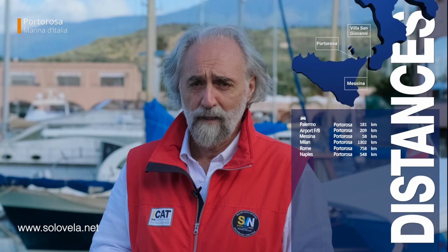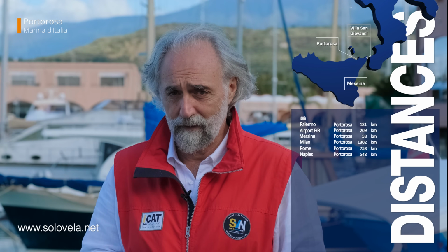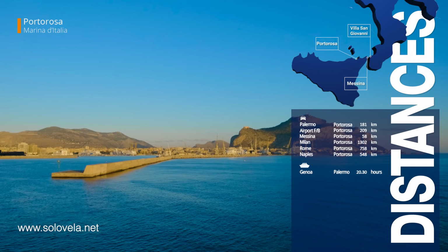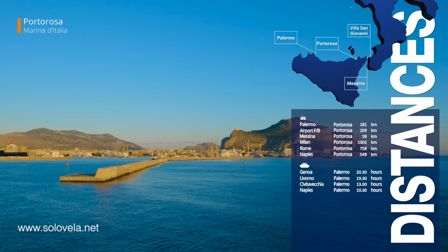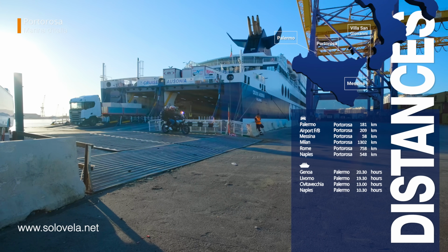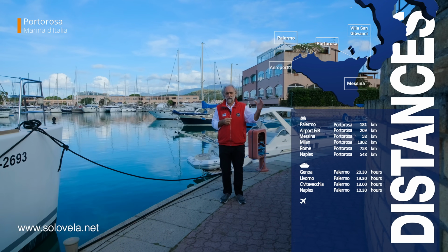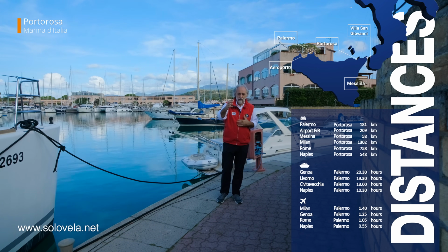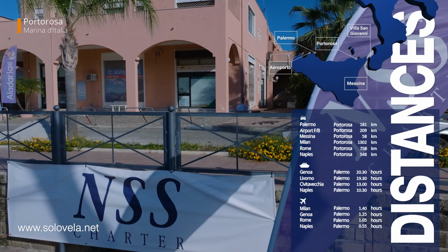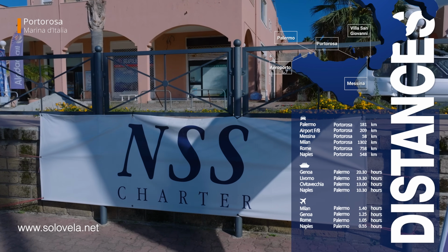In Portorosa, it's about an hour or maybe an hour and a half by car. Or you might choose to arrive by ship, setting sail to Livorno, Civitavecchia or Naples, and then you can get to Palermo. From there it's roughly 2 hours and 15 minutes by car to reach here. If you arrive at Falcone Borsellino Airport, then you're arriving by plane. If you arrive by ship and subsequently come to the airport, the charter company, in this case NSS, will arrange and send a transfer for you.